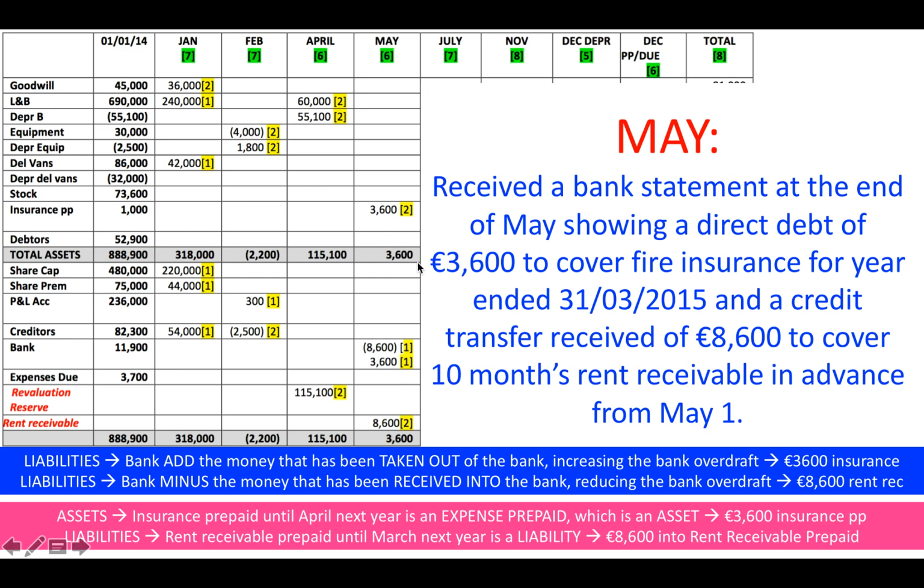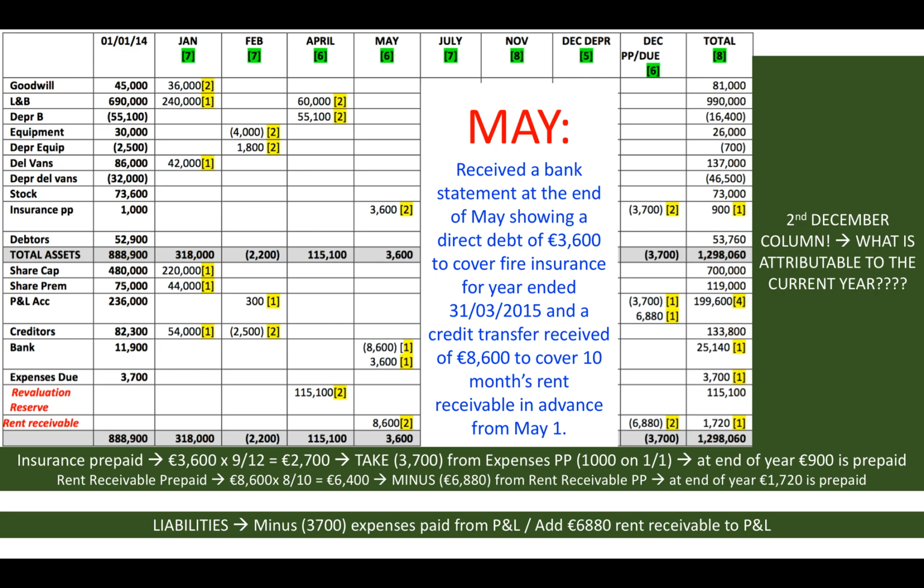Altogether then I have 3,600 in assets and 3,600 in liabilities. So what I do then is I'm going to do my second December column, my December column that relates to my bank statement month. At the end of the year, I'm going to do my expenses or revenues prepaid or due, whatever it might be. So what I need to think about is what is attributable to the current year.